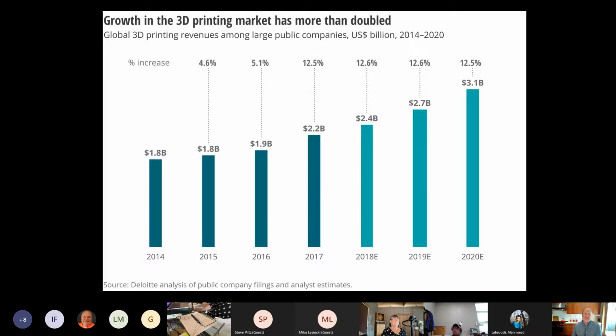But nonetheless, you can see that although the 3D printing industry had been growing fairly slowly, this is the large public companies, in 2015 and 2016, at kind of 4 to 5% per year, 2017 was a pretty good year, and it looked like it was going to be pretty good going forward at kind of that 12 to 13% growth rate. Now, these were based not just on historicals, but these were based on analysts.